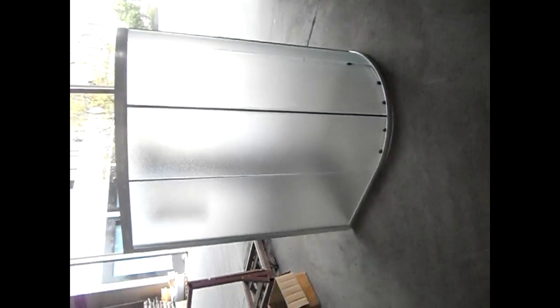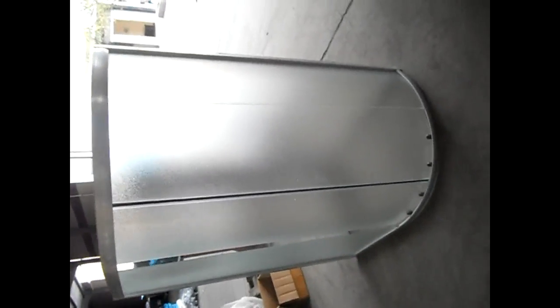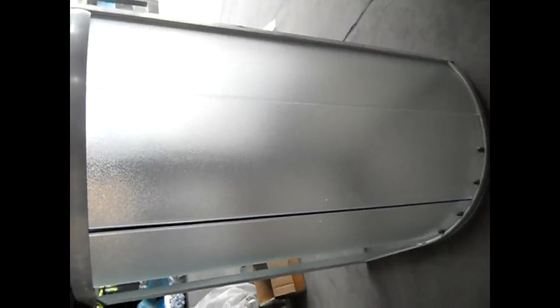This is a prototype we're now building for the Russia market. It is a very simple model. The glass is basically 4 millimeter tempered glass with a frost effect. It's obscure. Frost glass.